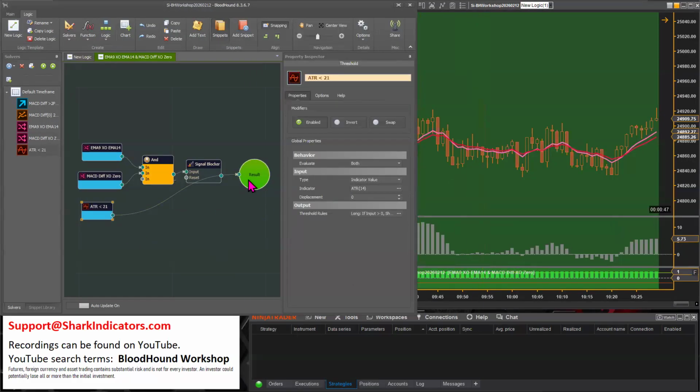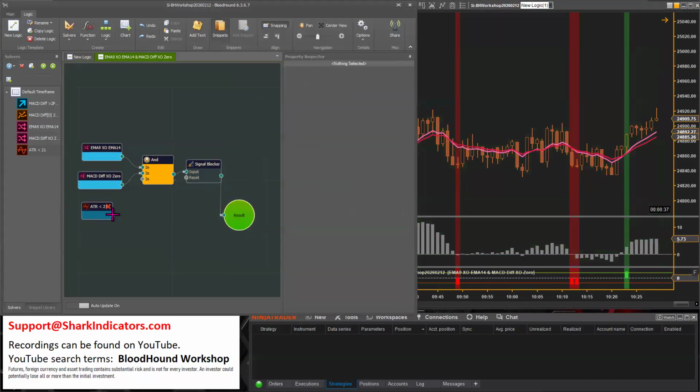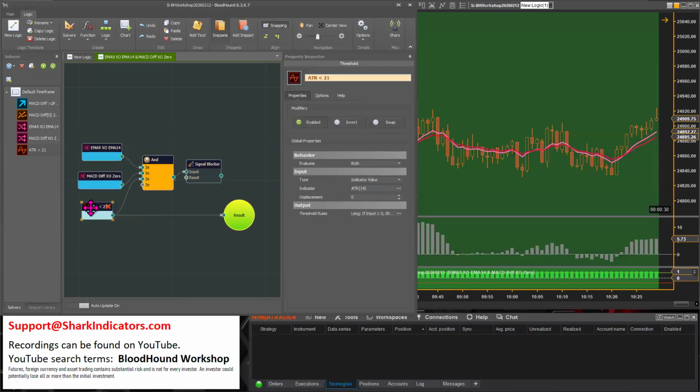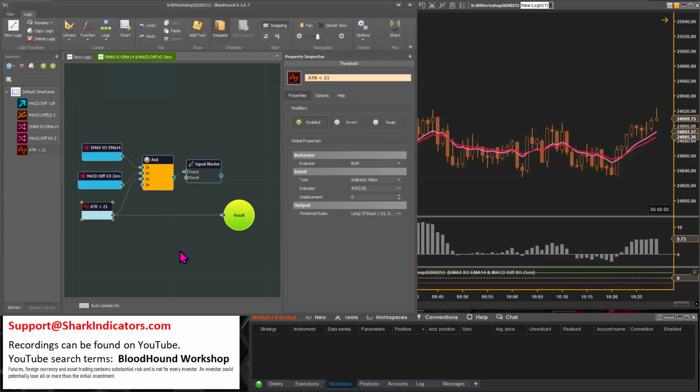But you'll notice, right? We're looking at just the threshold solver, and we only get a long output. If we connect that in, that removes the shorts. So the ATR filter needs to allow for short signals as well here. So we need to go into the threshold rules and set up these conditions the same here. Actually, the conditions were backwards to begin with. We're looking for a value that is less than 21. And actually, I didn't even put 21 in yet. All right, so there we go.